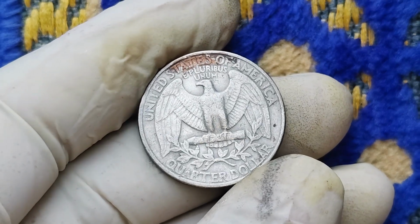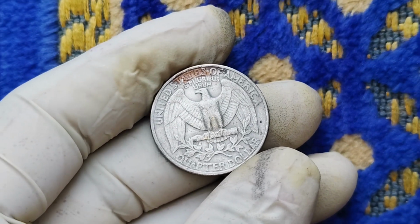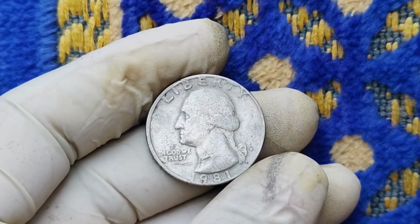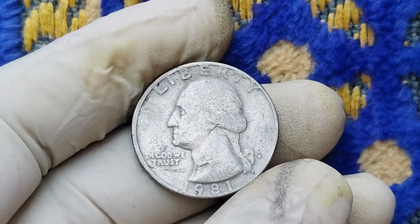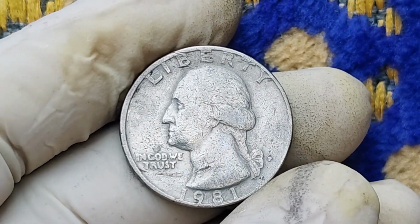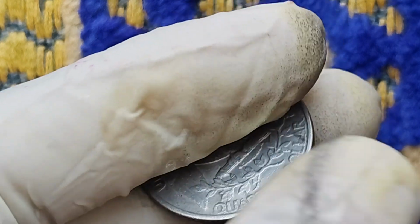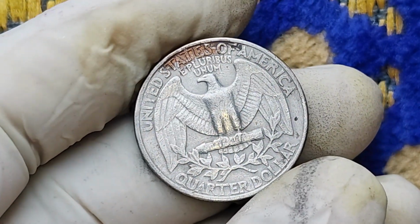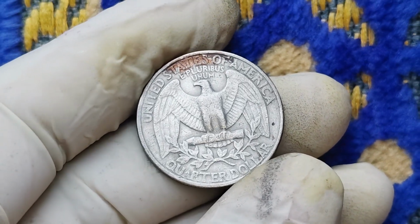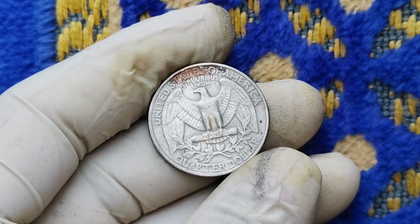The million-dollar question is, what makes this coin worth $1.7 million? Well, it all comes down to a rare error and an incredible condition. First, let's talk about the error. Some of these 1981 P quarters were struck with a rare die variation, which resulted in a double die obverse. This means Washington's profile, the inscriptions, and even the date might appear slightly doubled under magnification. If you spot this doubling effect, congratulations! You might have something extremely rare.